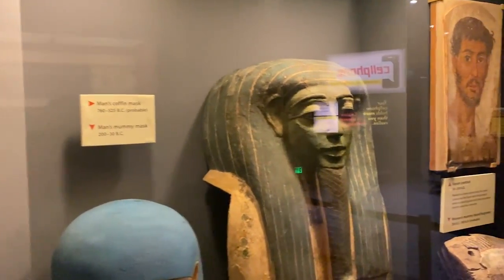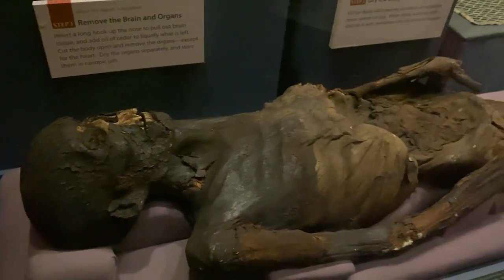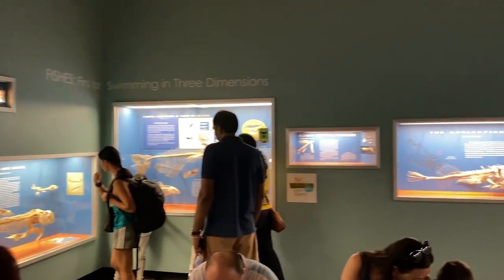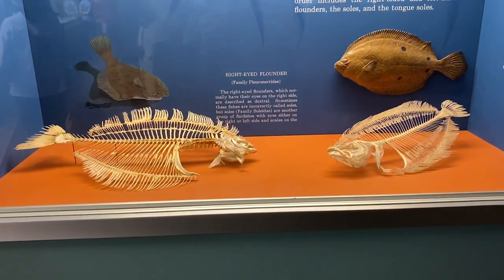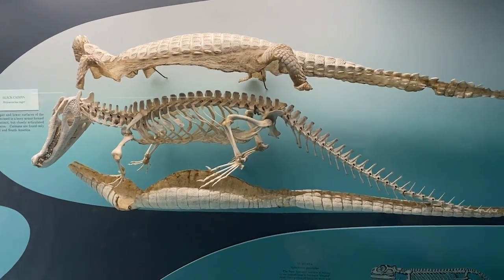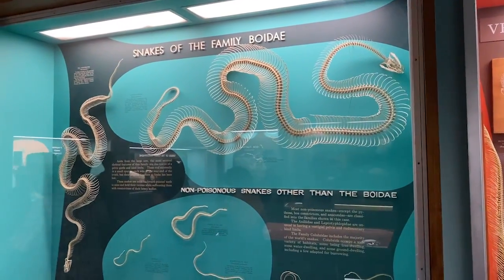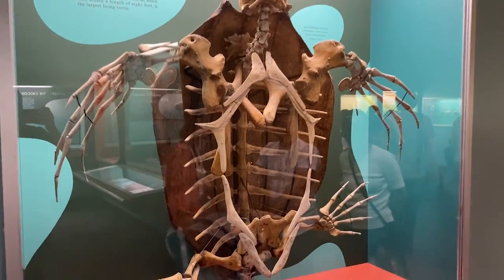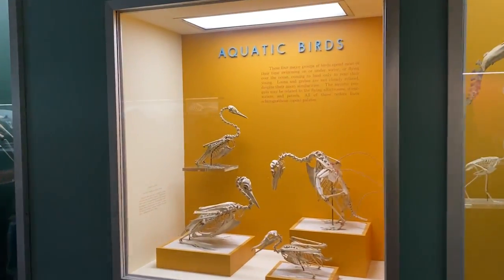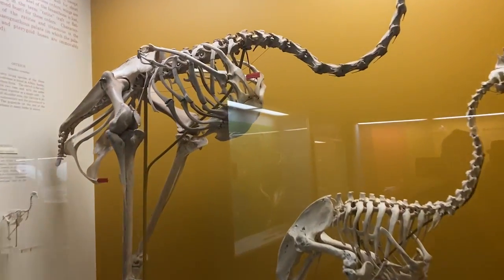Mummy masks, coffin masks. Now we're into some amphibious creatures. Here's a very interesting one, explaining the makings of a crocodile. Snakes. The leatherback turtle. It's huge. Some aquatic birds. And terrestrial birds. Except this one looks a little extra with his giant sternum.